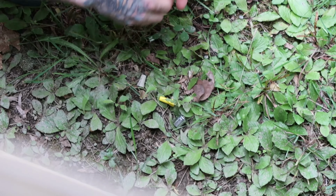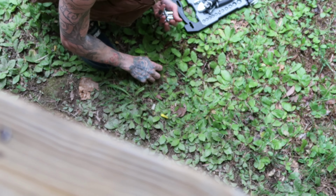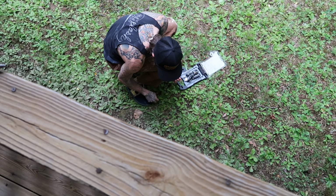I'm zooming in really annoyingly, like every dad in the 90s on camera cords. I found a bit. Oh, this is actually going pretty easy. Good.